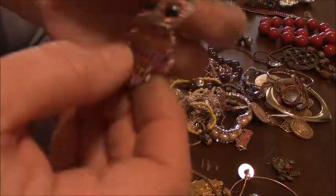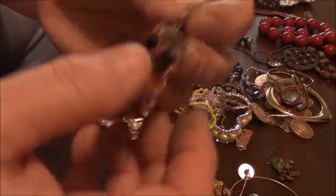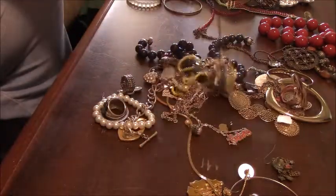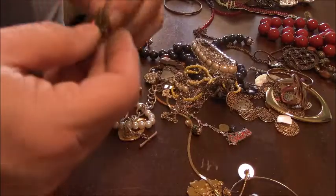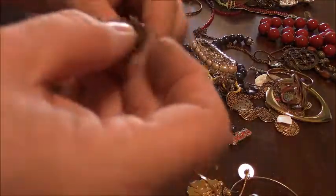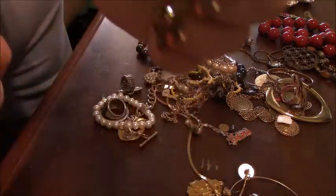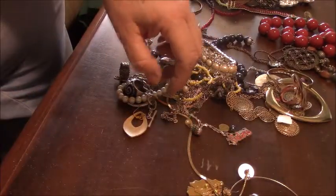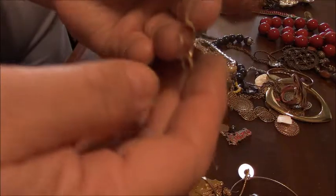Here's another. Now, she can't use these articulating ones, she said. But there's only one of those that I can see, unless another one is hidden in here. Here's the other one of these earrings. So we have both of these. They've been pretty good about having both earrings for most of their stuff. Now, so far, this one only has one, but we'll see.